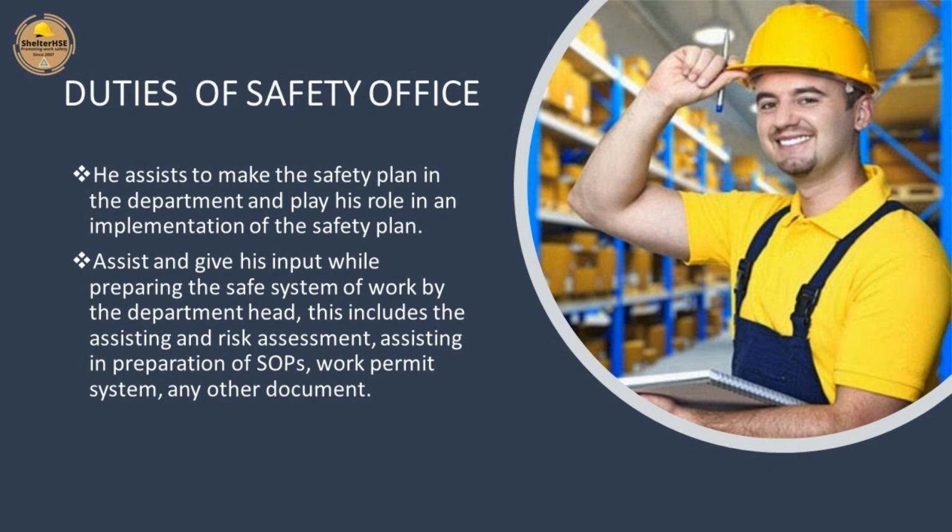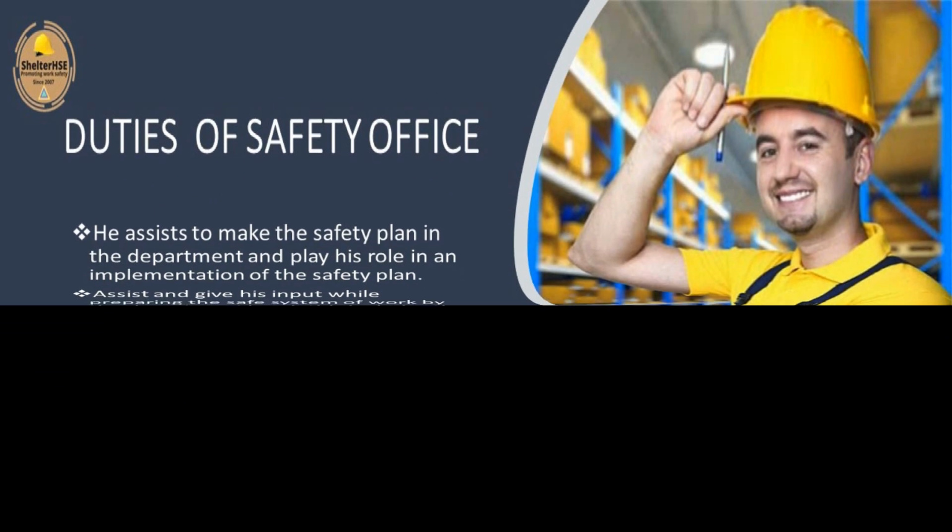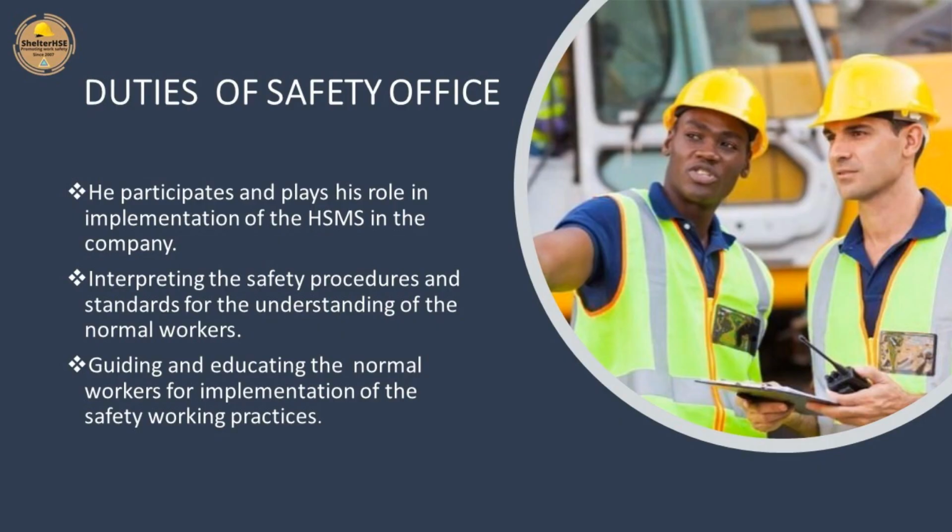Assist and give his input while preparing the safe system of work by the department head. This includes assisting in risk assessment, assisting in preparation of SOPs, the work permit system, and any other documents. He participates and plays his role in the implementation of the HSMS in the company. Interpreting the safety procedures and standards for the understanding of the normal workers.